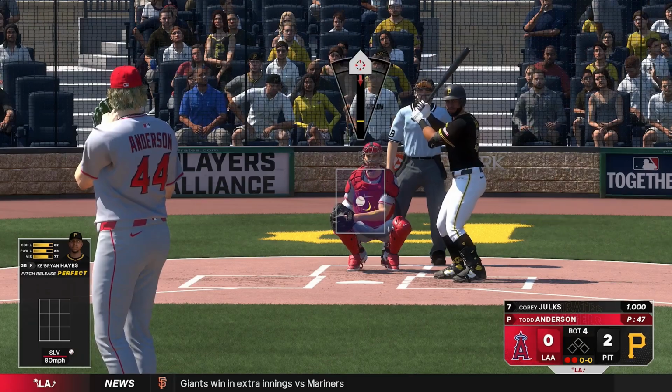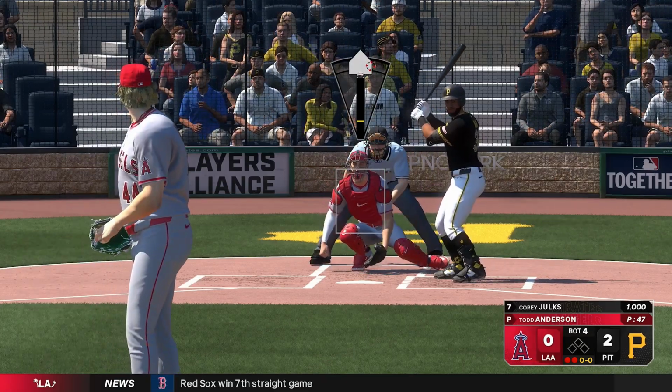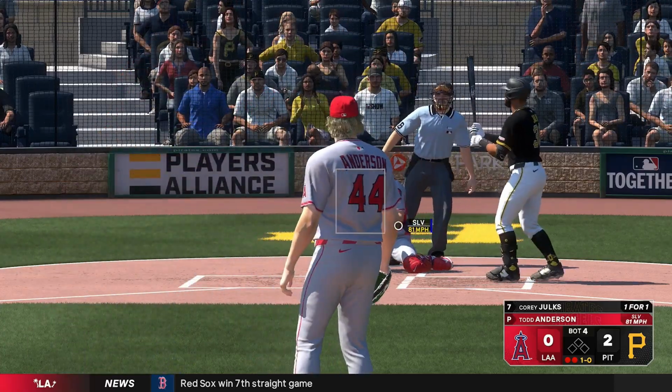Corey Jolks, the next Pirate to hit. 1 for 1 with a single and a run scored so far. First pitch doesn't find the zone.